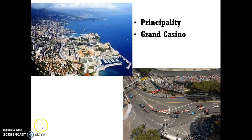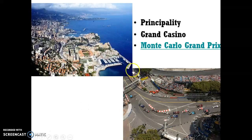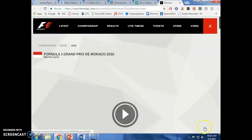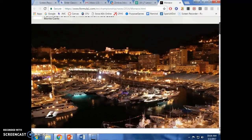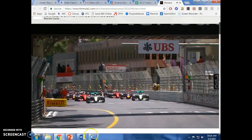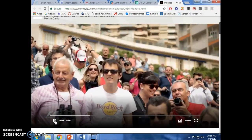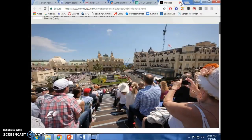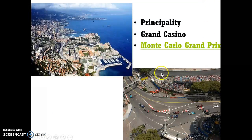And then the other thing that it's well known for is the Monte Carlo Grand Prix. And the Monte Carlo Grand Prix is a Formula One race that is not done on a track, but it's done on the city streets of Monaco. And so they're racing right on the streets. And right here is the Grand Casino. So the race comes right here by it. This is the Grand Casino. Bleachers are put up there, and it's a huge, huge event that makes lots of money every year.